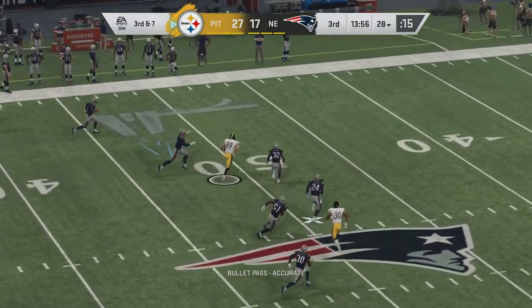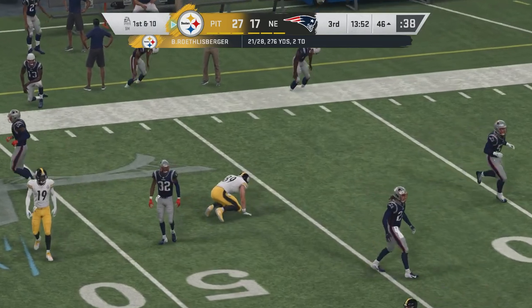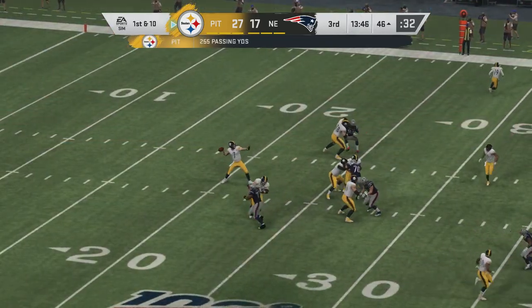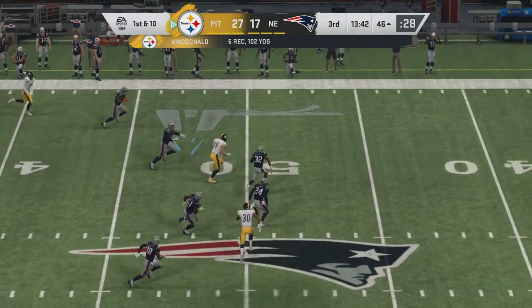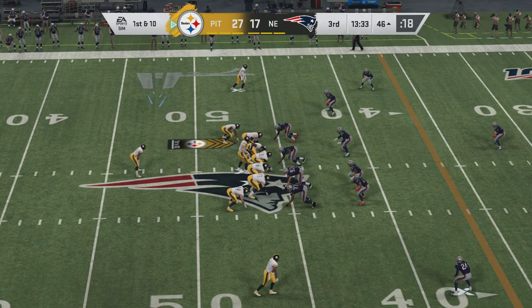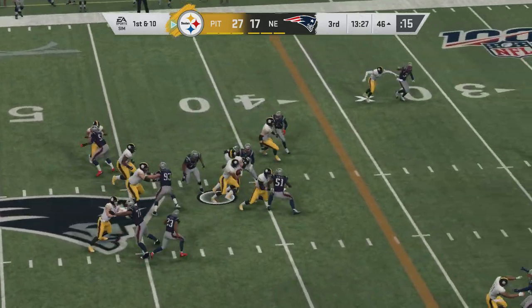And he finds McDonald. And he'll be taken down, but not before they work it across midfield. A really nice gain of 25 yards. The goal for any offense versus a zone defense, find the holes where guys are available and put the ball on the receiver before any defender can step up and fill it. They did it well there. Perfectly executed crossing route.